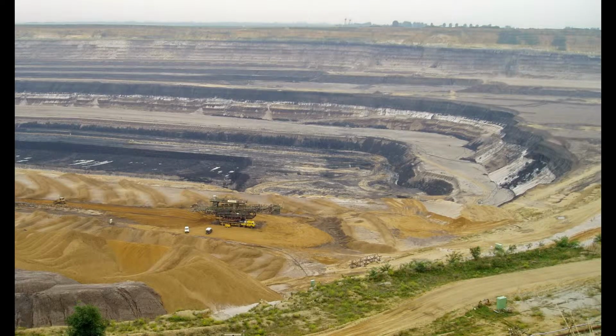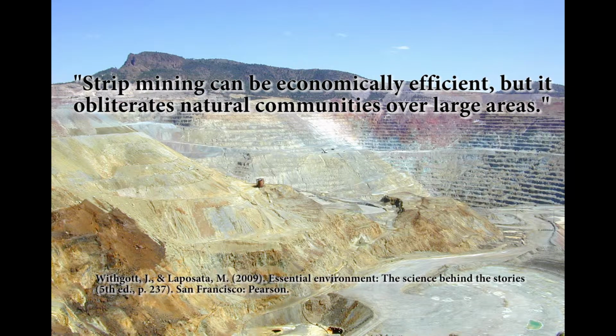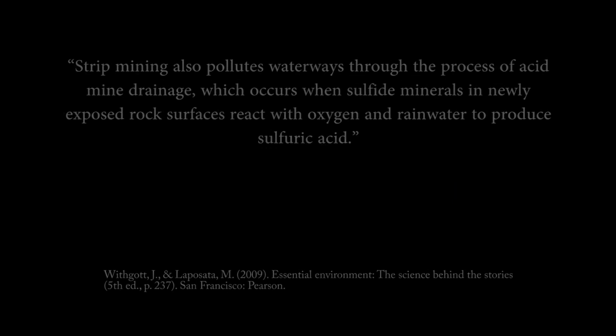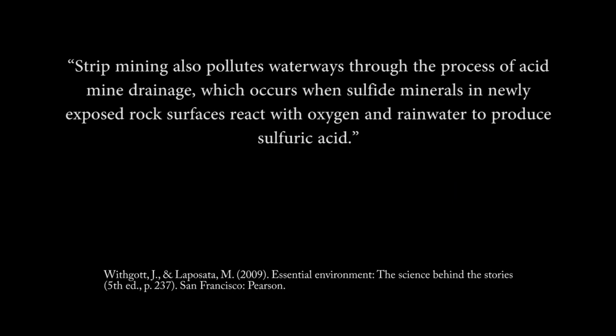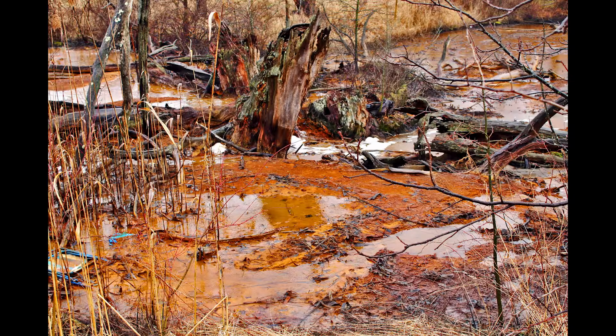We extract coal from the earth through mining, mines like these strip mines shown here. Strip mining can be economically efficient, but it obliterates natural communities over large areas. Strip mining also pollutes waterways through the process of acid mine drainage, which occurs when sulfide minerals in newly exposed rock surfaces react with oxygen and rainwater to produce sulfuric acid. While this process occurs naturally, strip mining greatly accelerates it.